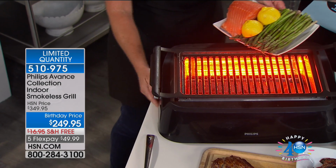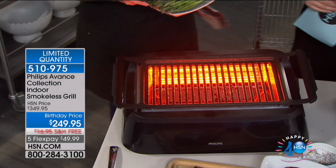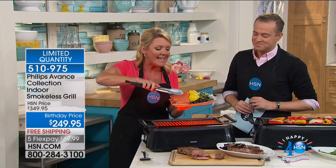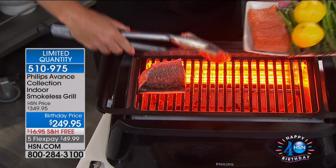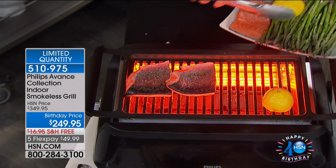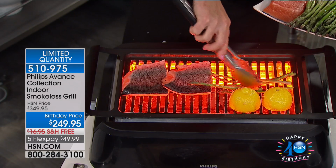That stay cool tray is the key to the smokeless part, and the key to the great tasting food is the way infrared heat works. In fact, if you walk in any top of the line restaurant, they're using infrared. They use it as warming technology, which by the way is a feature on this grill. Philips has figured out how to take that infrared technology and grill food with it.